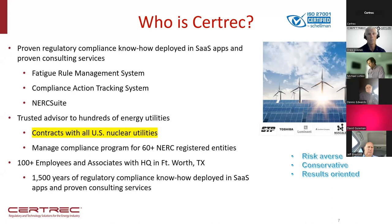So our regulatory compliance is deployed in SaaS applications. For those of you in the nuclear industry, we have a really cool application, the fatigue rule management system. And we're excited to report that TVA will be standardizing on that, but it also includes compliance action tracking systems and an entire suite of compliance and regulatory monitoring applications and services. I have it highlighted that we do have contracts with all U.S. nuclear facilities. So for our nuclear customers, a big shout out and thanks for coming today.